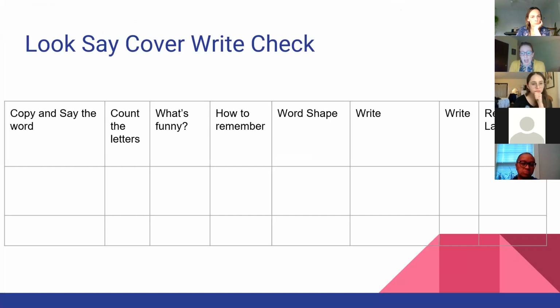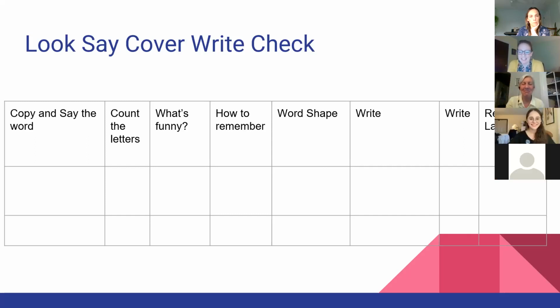Okay. I have this process called look, say, cover, write, check. It's not my process, it's something that I found, I think it was on the internet, or maybe it was in one of my tutor training books. But it's a nice spelling process that my students have found success with. I do have a volunteer today. Is Barb here? Barb, hi. Barb has kindly volunteered to walk through this spelling strategy with me.